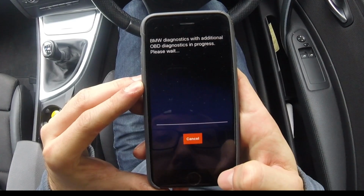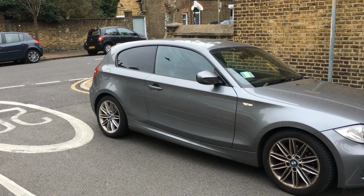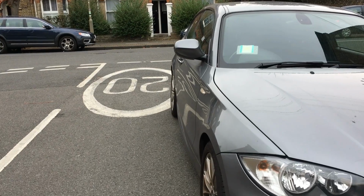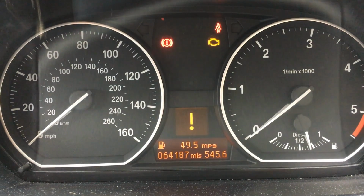This time on Road and Race, how to quickly check the condition of any car. A friend of mine asked me to check to see if the second-hand car she bought was okay. Here's my guide to giving any car a quick once-over. This car is 4 years old and has done 64,000 miles. I am using the Haynes manual for reference on service intervals.